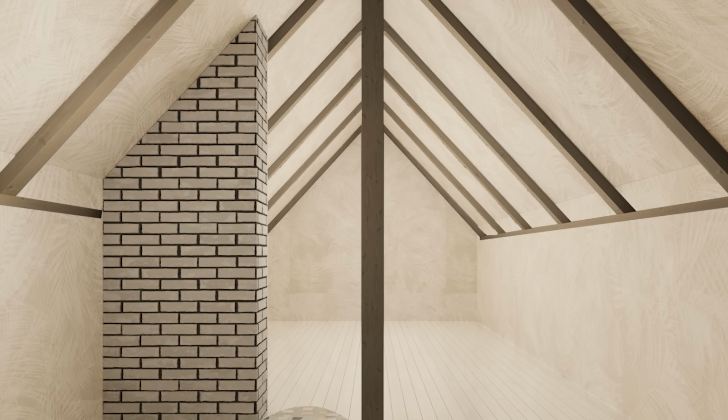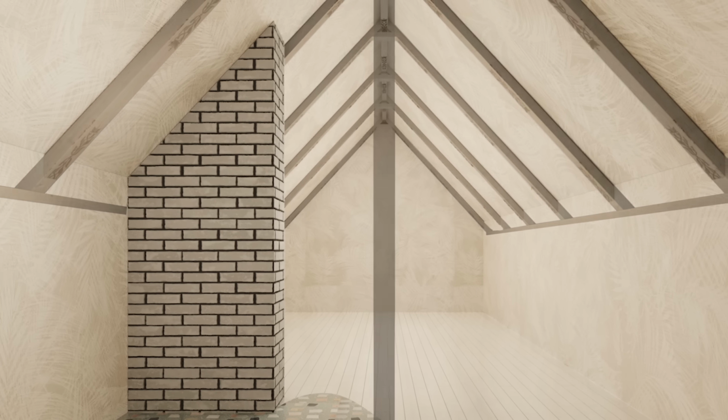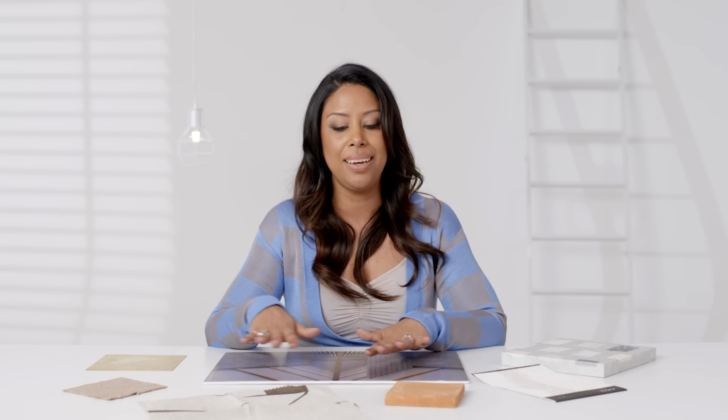I love the beams. The detail is really cool, but these beams are not cute. So we're gonna make them cute by painting them a really nice cream color, and then we're gonna hand paint a motif across each beam. This is something that I've seen in India, and I just really love that sort of artisanal feel, and it would make me happy to look at this every day.